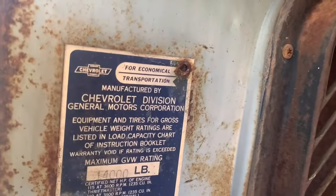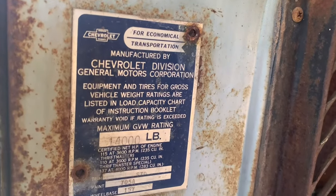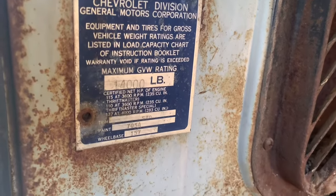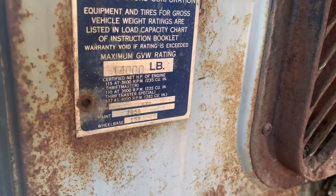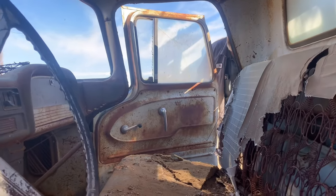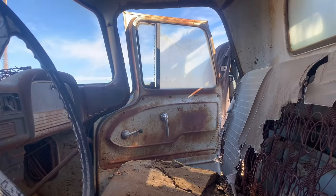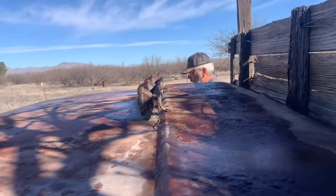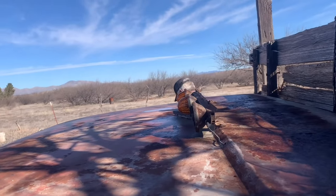The data tag is still in here. Chevy for Economical Transportation, Chevrolet Division, General Motors Corporation. 14,000 pound GVW. So yeah, she was made for hauling. I don't know what 14,000 GVW would be. Is that a 1 ton, 1.5 ton, 2 ton? It's probably a ton and a half. 30 would be a 1 ton.